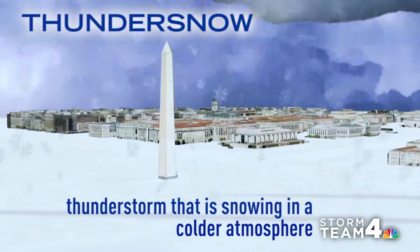Now, just like a summer thunderstorm, you need that vertical motion in order to get that lightning going. That vertical motion not only gives us the thunder snow, it also gives us some nice big-time snowfall rates. That's what we love to see, especially in those big nor'easters.